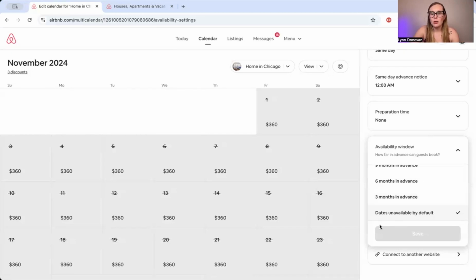So we're going to put dates unavailable at default, but just because I don't want anyone to book this because this actually isn't a real listing, that would be really bad. But you're going to put dates available 3 months in advance, right? That's what I personally recommend. This is what I have for all of my students, right?